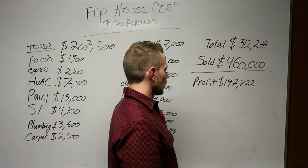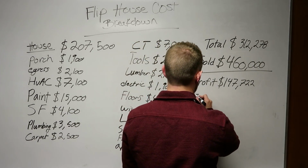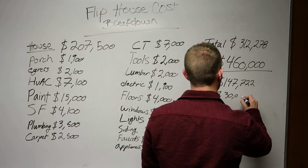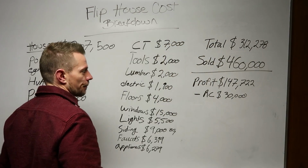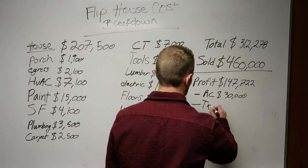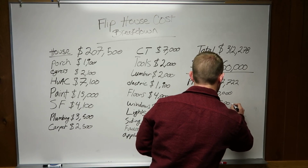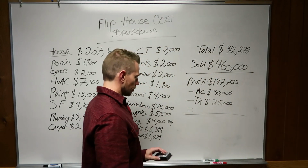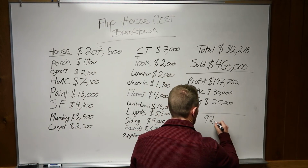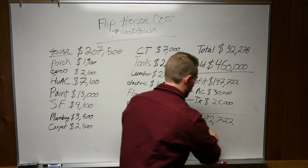And not all of that is profit. You can't put that as profit because what kind of things do you have to minus out? Realtor costs. That was $30,000 off the top. Boom, gone. We don't know what taxes are going to be yet, but we will have to pay taxes on this. We're gonna say $25,000, just to give us a ballpark. What's left is $92,722.